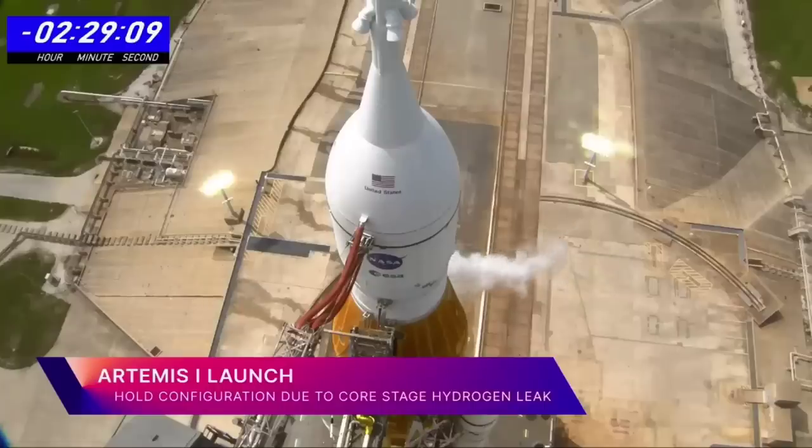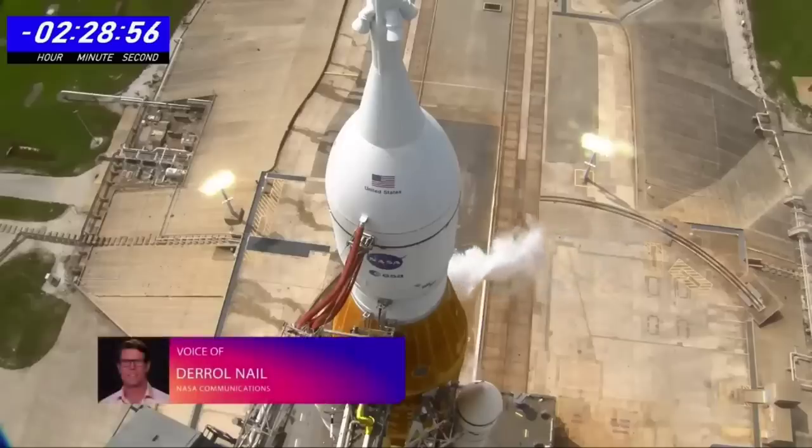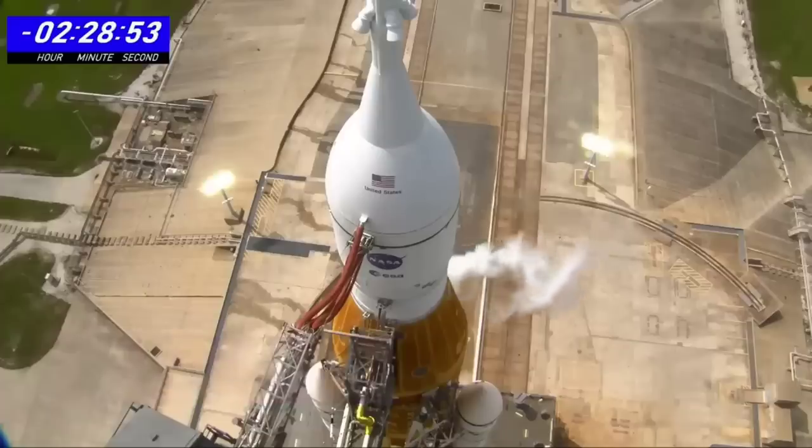Now, as we all know, SLS has experienced repeated hydrogen leaks during this process, but this was the mother of all hydrogen leaks, far more serious than anything that had happened before, as the result of a tank connector between the ground systems and the rocket. In my opinion, once again, this is a ground systems problem given how well SLS performed during the green run, but I'm not going to go into that. I've said it too many times in previous videos.